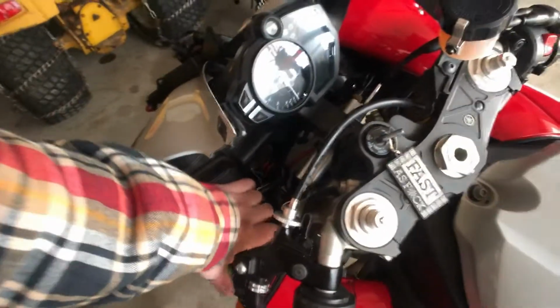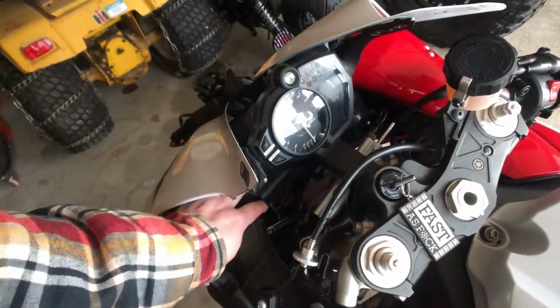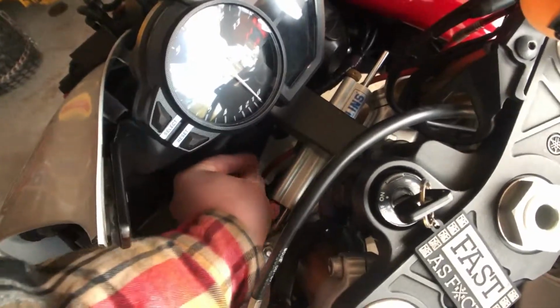I might have to take this air intake breather thing off or whatever this is, to give myself more room. And then I might have to take the whole nose off, because I don't know, this wire is like legit just crammed in there.